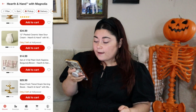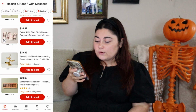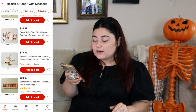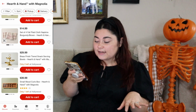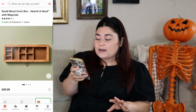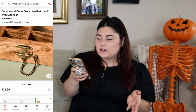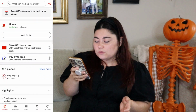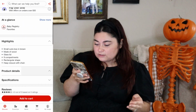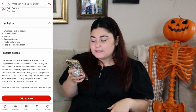She's got cloth napkins, a tiered snacking serving bowl thing, which would be so cool for like events that you're having. You can put 3 different snacks out. She's also got the curio box to put different items in. I'm guessing like, I don't know exactly what a curio box is. It looks like you use it to collect things. Let's see. Small trinkets, keepsakes, and much more.